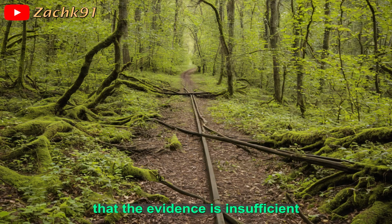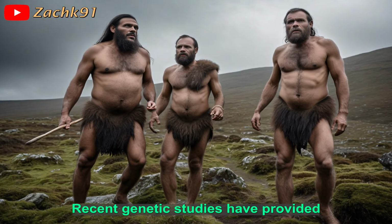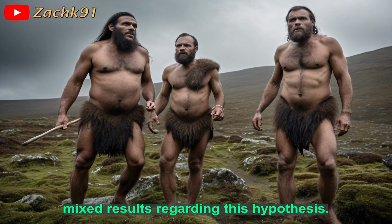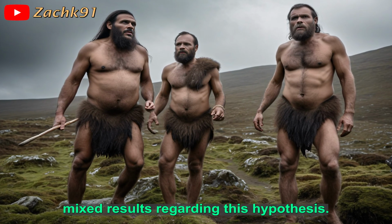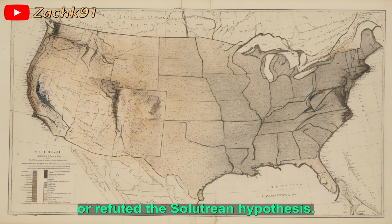Many scholars argue that the evidence is insufficient to support a direct connection. Recent genetic studies have provided mixed results regarding this hypothesis. Genetic data has not definitively confirmed or refuted the Solutrean hypothesis.